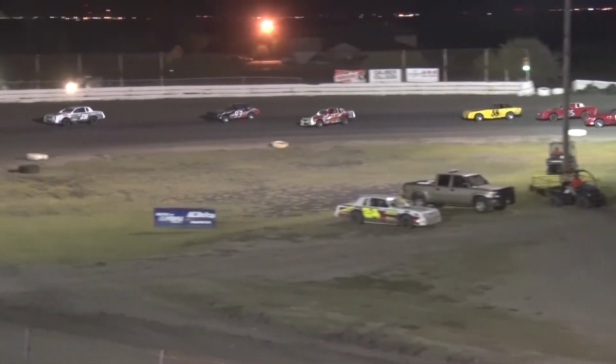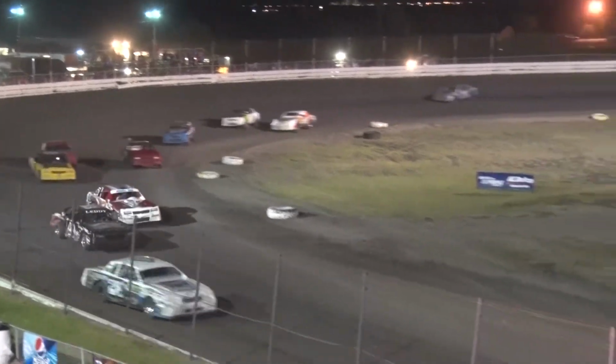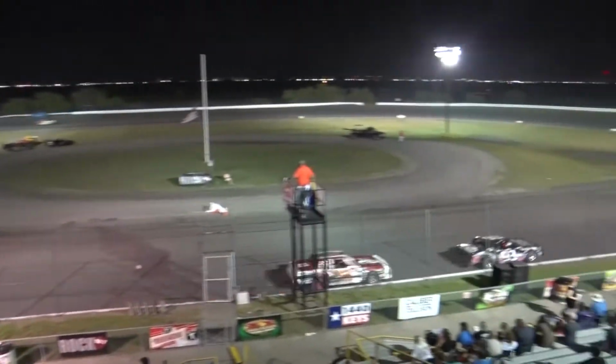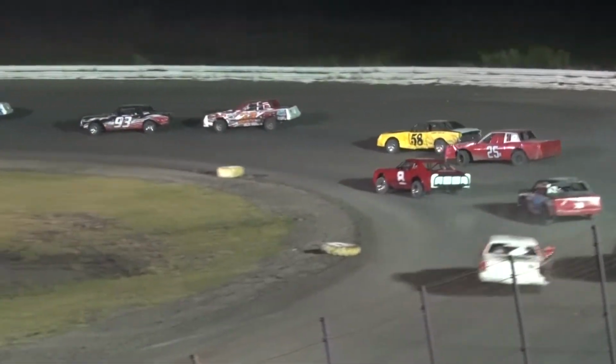Torres still your leader. We've got Joshua McCain around in turn number two. We're going to keep him rolling. Good job to all those drivers. On the backside of the racetrack, Zach Courtney going to leave the track in the 2X machine. Courtney's night is done.